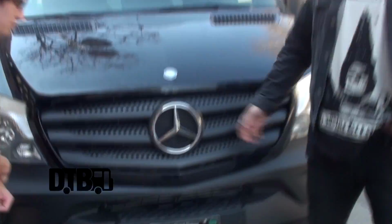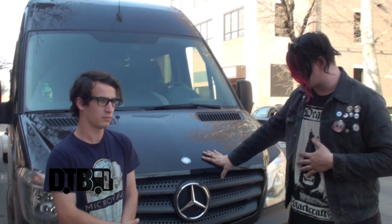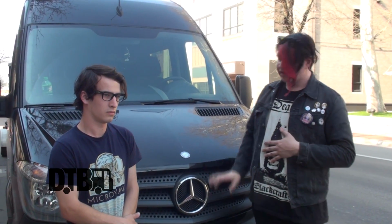And this is our van. The Doom Buggy. Yes, the Doom Buggy and Diamond Jim, the trailer. We were traveling. We just actually bought this Mercedes Sprinter about a month ago, right before this tour.